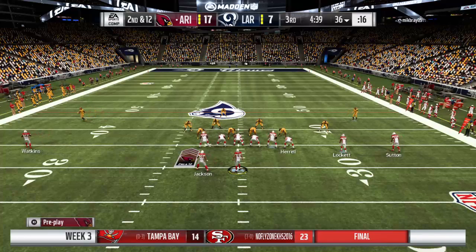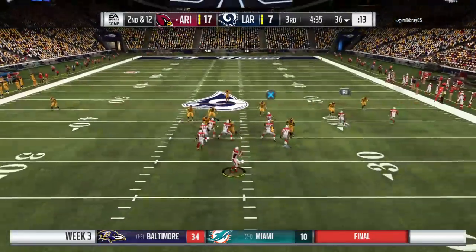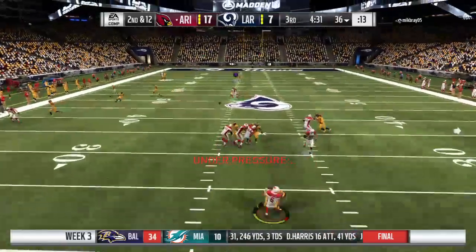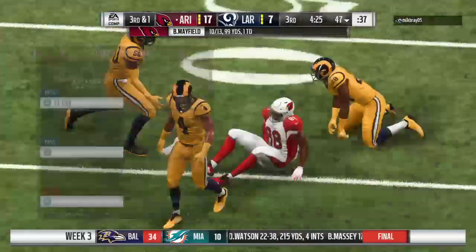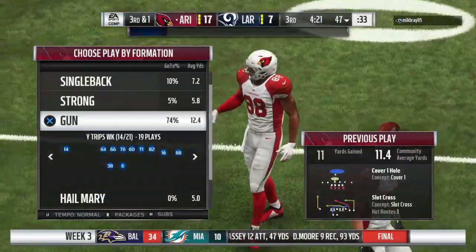Hurry up, here we go. Green. They'll try to throw here. Mayfield. Man open. He's got it complete to Cortland Sutton. And he'll go down right around the 47 this time. They get 11 back on that one. It leads to 3rd down.